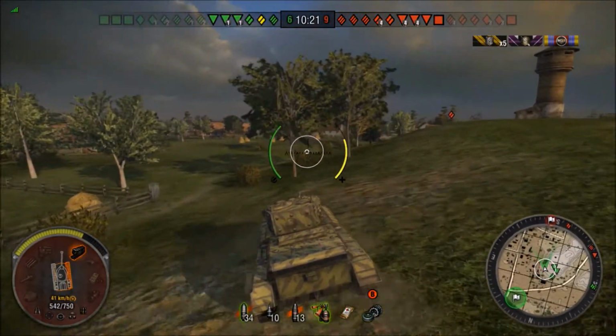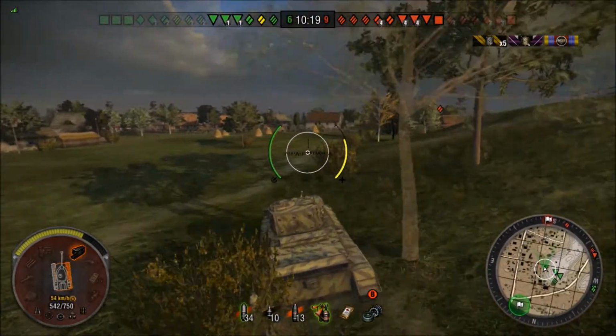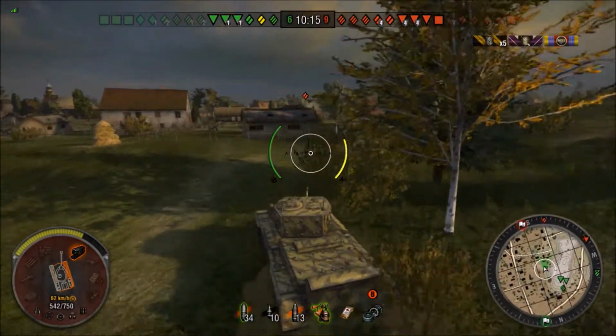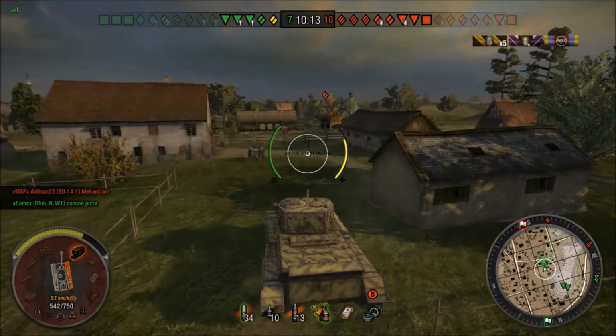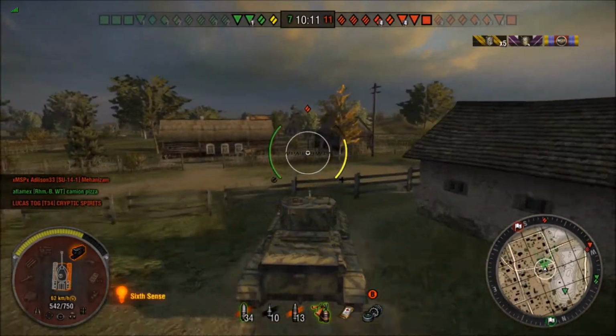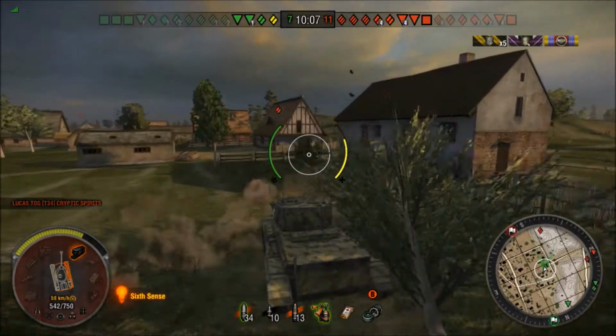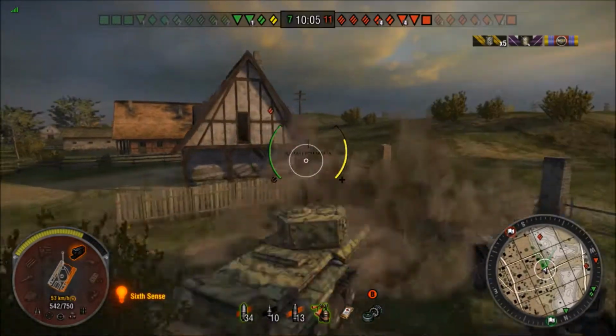This is what I normally do when I know we're going to lose. I go for the artillery. Nothing against artillery, don't hate artillery. I just kind of roll the dice, and I try and kill the artillery. That's what I usually do when I know we're going to lose. 7-11. I mean, come on.